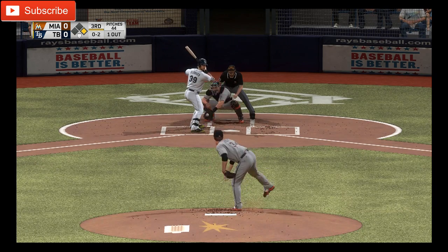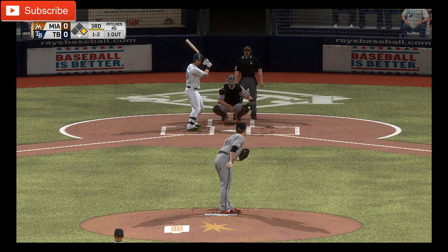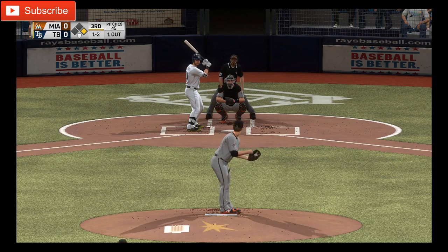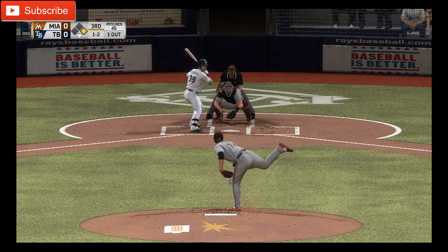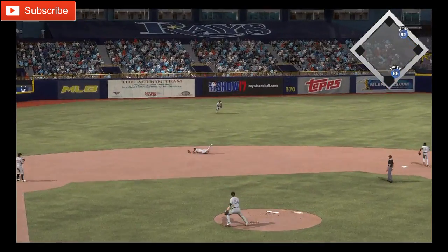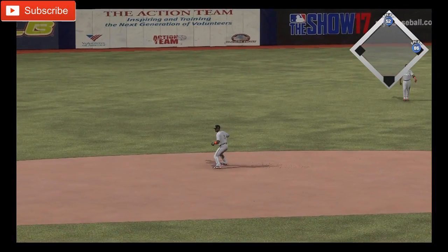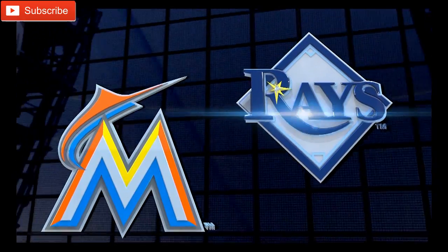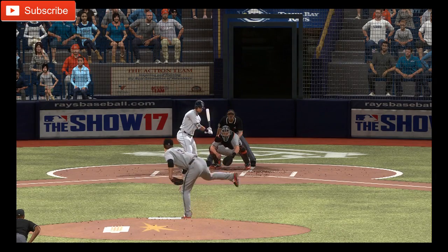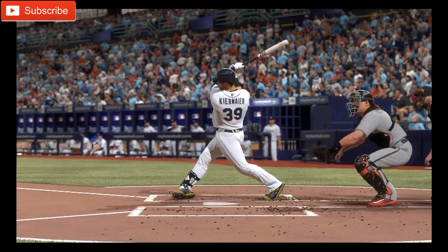0-2 count. Here's the pitch. Ball 1. And he misses there. 1-2. To short, hit hard. And the Rays are in the hit column. Well, that's a tough one right there. If that ball's at somebody, probably a double play. But as a result, it's one of those seeing eye singles. Just found the hole.